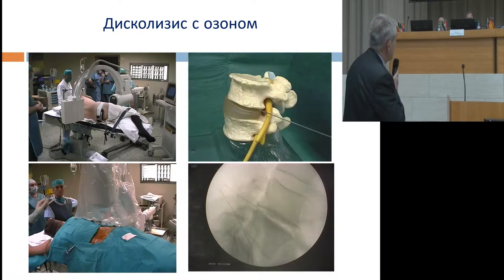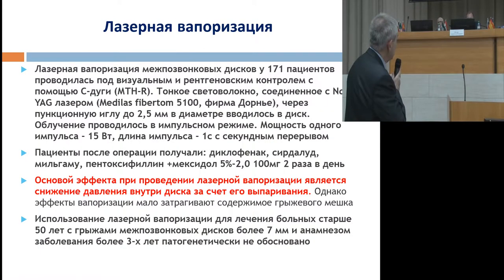Discolysis by ozone has the target of hitting this destroyed cartilage in a C curve. And we see specialists who have to work on this manipulation. They have to be experts. Adapt to this.